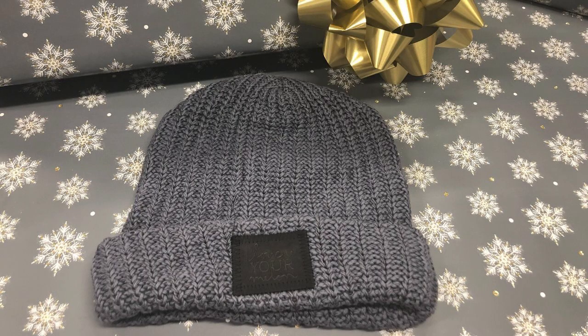Another item in the bundle is the Love Your Melon Mako Cuffed Beanie Hat. Love Your Melon is dedicated to giving a hat to every child with cancer in America.